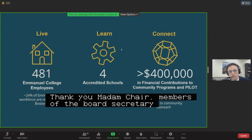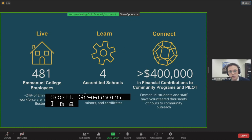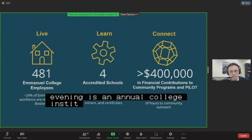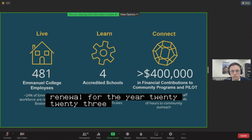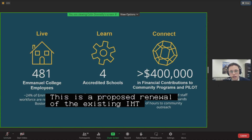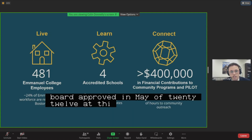The proposal before you this evening is the Emmanuel College Institutional Master Plan renewal for the years 2023 through 2025. This is a proposed renewal of the existing IMP that was board approved in May of 2012. At this time, Emmanuel College does not anticipate any new institutional projects for the term of the renewed IMP.